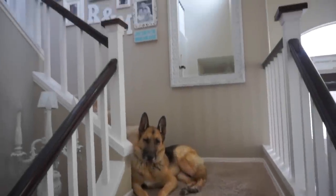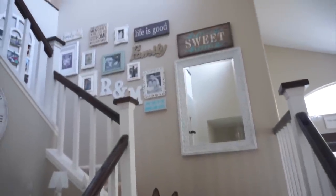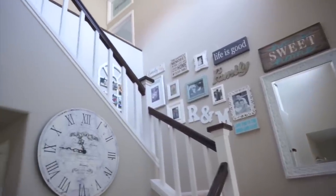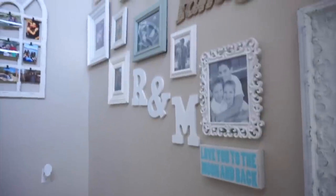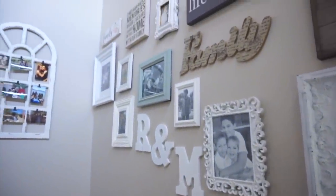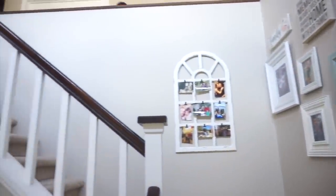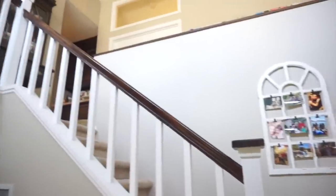So now I'm going to take you upstairs, but before I do, I just want to quickly show you the stairwell and this wall right here where I have all these photos. I will be doing an update in this area. I just kind of want to simplify it and update the photos that I have on the wall.